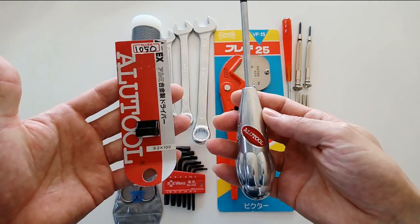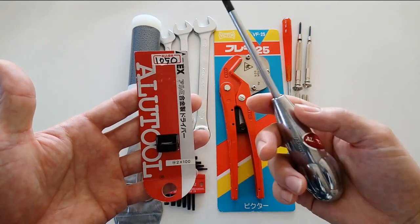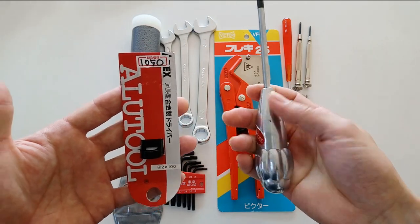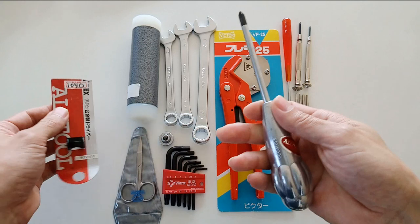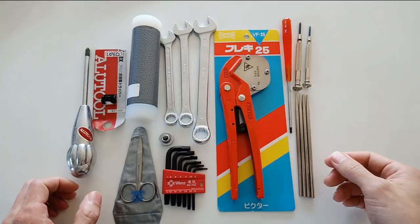So this was just one example that I purchased at a reasonable price. It's just something that I felt like I wanted to keep, perhaps as a conversation piece. So that's that.